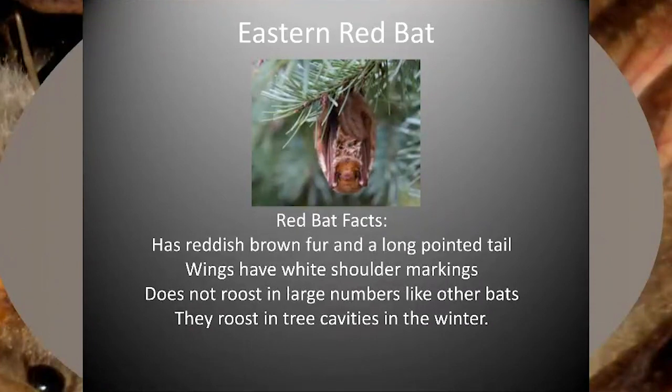The eastern red bat gets its name from its reddish-colored fur. Males are bright red in color, and females are usually a yellowish red. Dense, soft fur covers the body, including the uropatagium, the skin connecting the legs and tail.